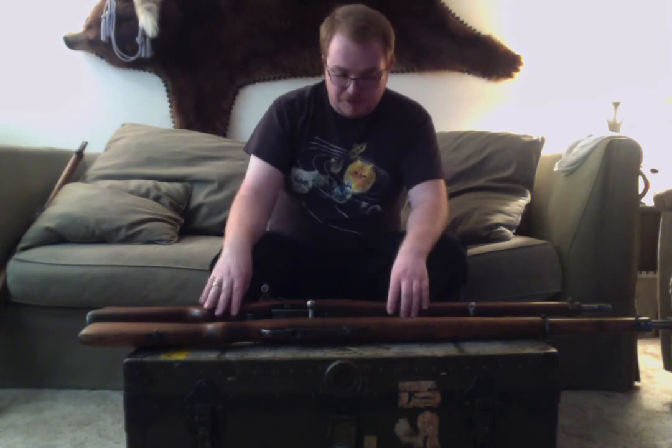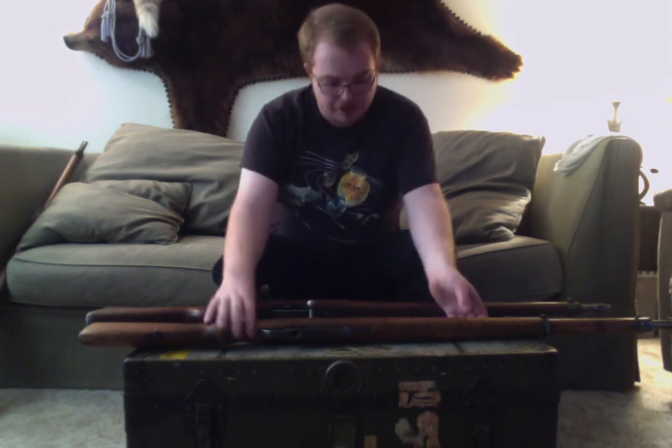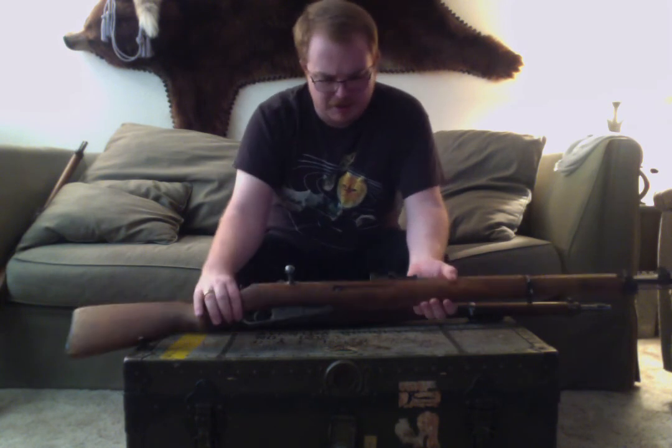Sight picture. This is somewhere I also believe the M39 has a big advantage. Its rear sight is much crisper looking through it. They're both not bad. They both have pretty thick front sights, which a lot of target shooters enjoy. But on the M39, it is farther forward, which does reduce sight radius, which could be a hindrance to accuracy, but it doesn't seem to be too bad of an issue.